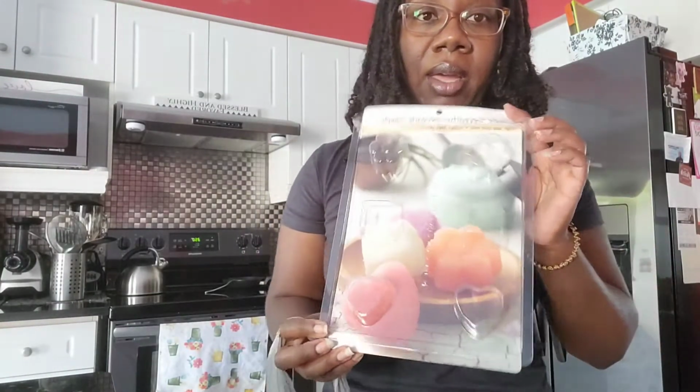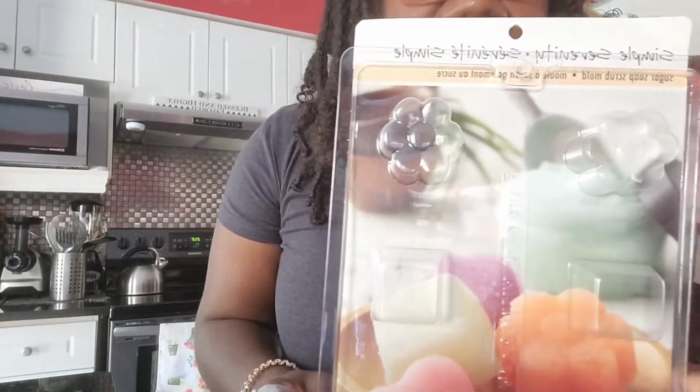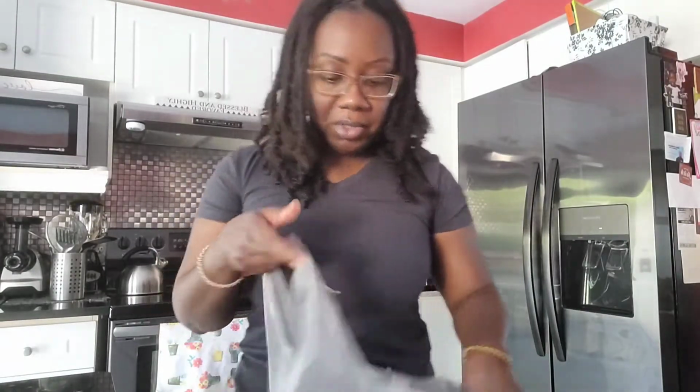I did want to get some different soap molds. Obviously from my previous two videos I didn't do that. The soap molds were repetitive. I have quite a few of those, so it didn't make sense to, sorry guys, there's a bunny in the backyard. It didn't make sense to get those ones. However, I saw this, and I've made sugar body scrubs, but this is a sugar soap scrub mold. So stay tuned. This might be a future video. Not might. It will be a future video.